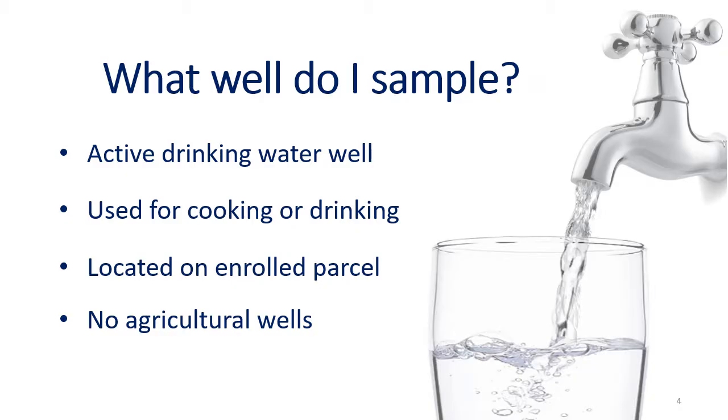So what well do you need to sample? The requirement is to sample your active drinking water well, meaning the well water is used for cooking and drinking. The drinking water well must be located on the parcel that is enrolled with the coalition and part of the Irrigated Lands Regulatory Program. This is not a requirement for your agricultural well.